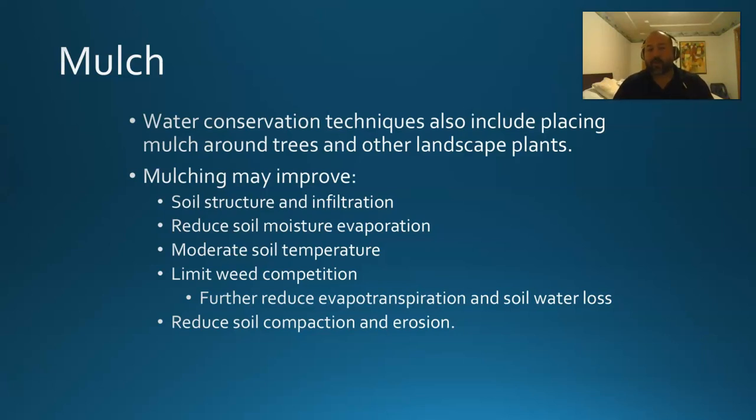So that's really what mulch is. It's just an organic matter and a big addition of organic matter. So you've got this big addition of organic matter sitting on top of your soil, so it's going to reduce your soil moisture evaporation. It's going to moderate your soil temperature. It's going to limit your weed competition, because the weeds can't get down to the soil. That's also going to then further reduce your evaporation and soil water loss, because you don't have that competition.